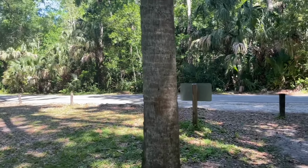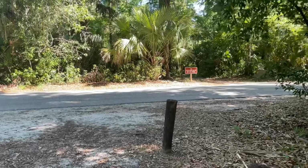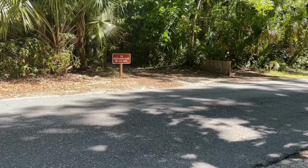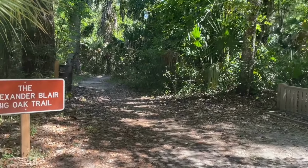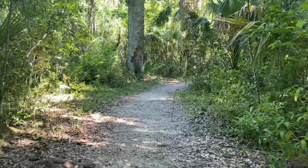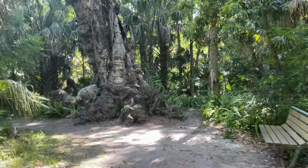I'm coming to the end of that trail, and now I'm gonna cross the street to the Alexander Bear Big Oak Trail. And I think this is gonna be the last trail I do today. Oh my gosh, look at that.